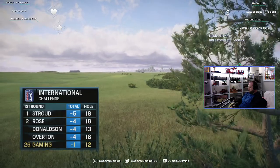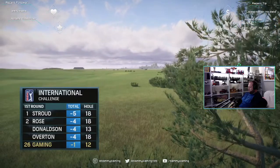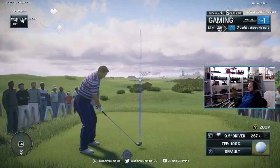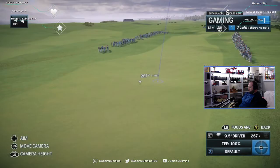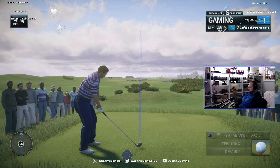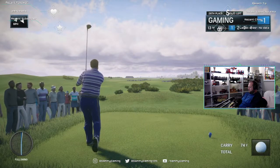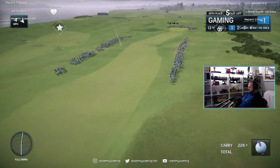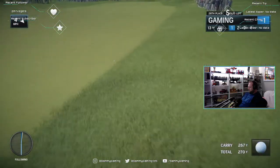A birdie will send him to 1 under on the leaderboard. Coverage continues at EA Sports. Let's go out now to our featured golfer at the 13th. Frank, how would you assess this first round performance from our featured golfer? I'd say commercial, solid, very professional. If this is the worst round they score all week, it's not such a bad round.